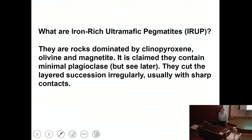Now, what are iron-rich ultramafic pegmatites, which I'll be referring to as IRUPs from now on? They're rocks dominated by clinopyroxene, olivine, and magnetite. It is claimed they contain minimal plagioclase, but see later. And they cut the layered succession irregularly, but usually with very sharp contacts.